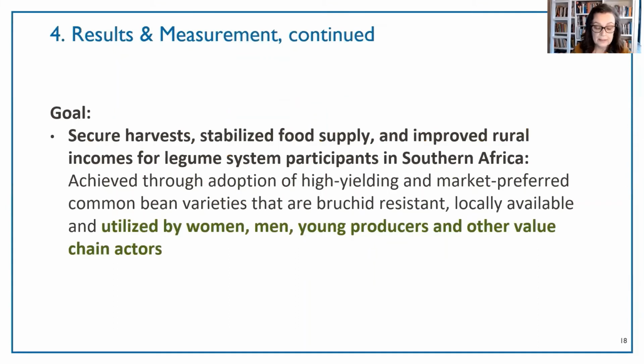Ultimately, team members continue to keep their eyes on the prize of the end goal of this breeding program: increased food security through adoption of Bruchid-resistant common bean varieties, available and utilized by women, men, young producers, and other value chain actors.